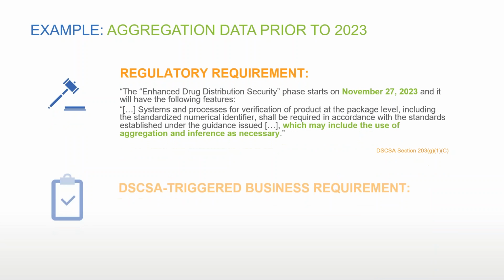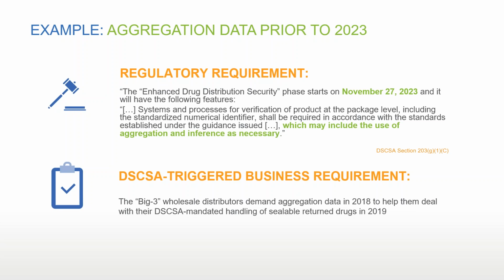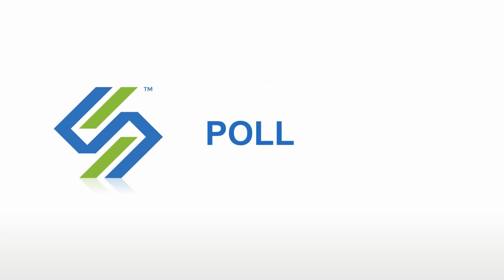Here is another example, aggregation data prior to 2023. The DSCSA requirement imposed on drug manufacturers that may require them to produce aggregation data for each shipment doesn't start until November 27th of 2023. But the big wholesale distributors are asking for aggregation data in 2018 so they can meet their DSCSA mandated handling of returned drugs in 2019. To drug manufacturers, this is a DSCSA triggered business requirement. To continue doing business with these companies, drug manufacturers will need to meet that requirement several years earlier than the DSCSA talks about. Now, I have an update on this.